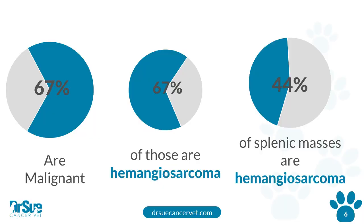So to simplify it, in general, about 50% of dogs with a mass in the spleen are going to be hemangiosarcoma. So again, 2/3 are malignant, and of the malignant ones, 2/3 of those are hemangiosarcoma, and again, 1/3 of those are going to be benign.